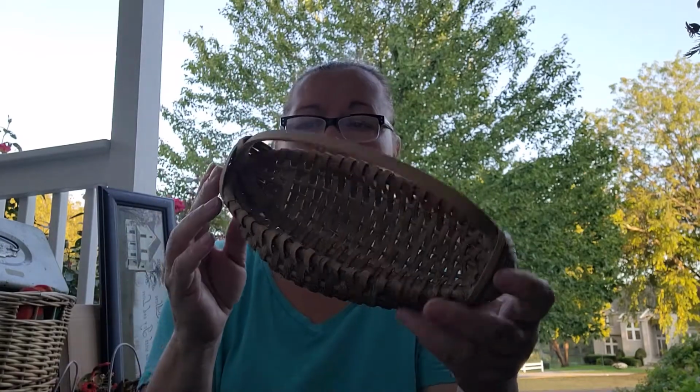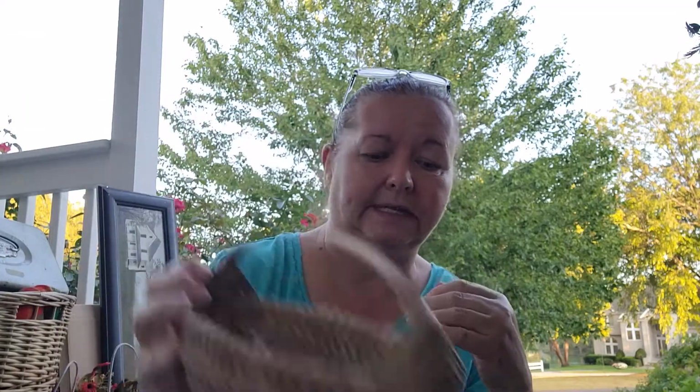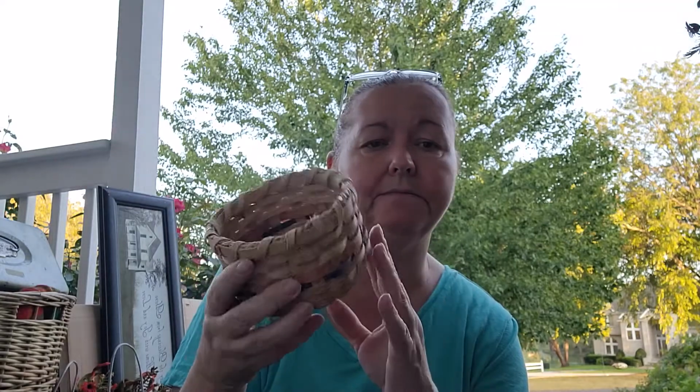And then I just thought this is definitely screaming fall weather for me. I'm sorry if it's a little dark. I am sitting outside and it is morning time. It's 8 something in the morning. So I just thought that was kind of a neat little basket. So then this other little basket just to put with a little knick-knack in it.